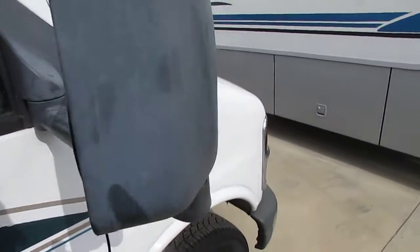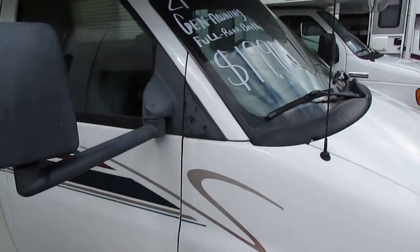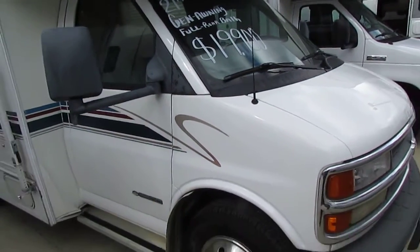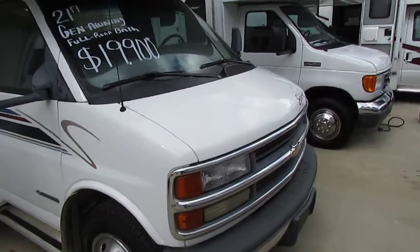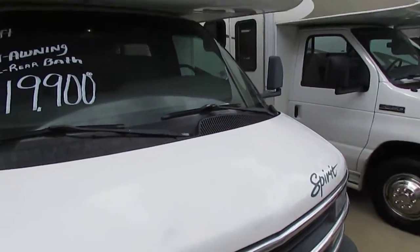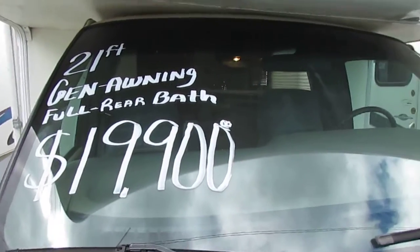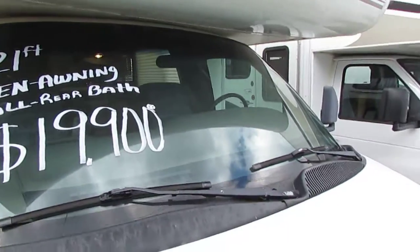I've owned 2 Winnebagos myself. I currently own one now. And that's the number 1 reason why I drive one myself, because I know how hard it is to get parts for these things after they get 4 or 5 years old. The fact that I can get parts no matter how old my Winnebago is was a big selling point for me.